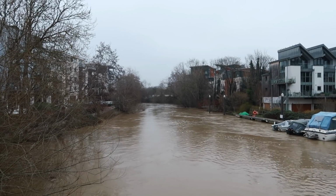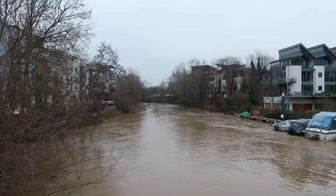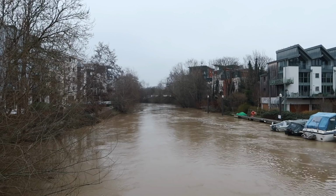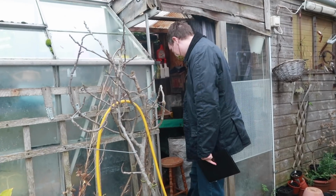This is the river that's near the house. It was kind of overflowing at the time. It had bust its banks at a few points. Like you couldn't actually walk on the footpath because it was so full.